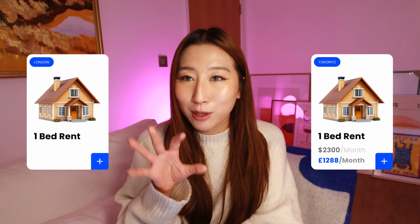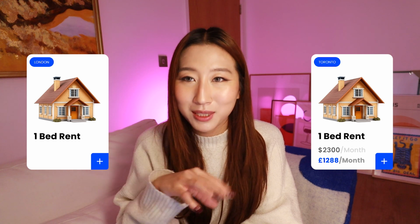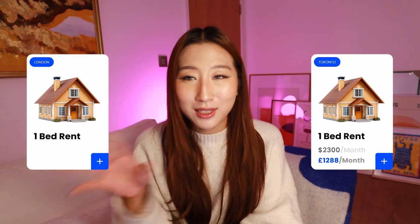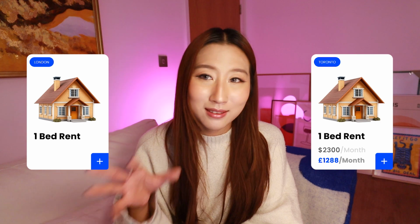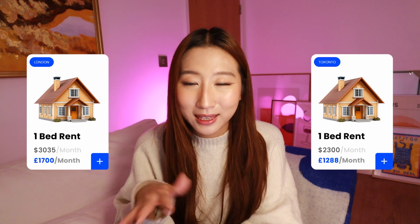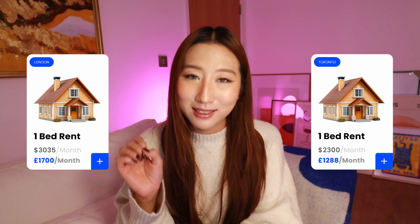But if I were to find the same flat in London, it would be so much more expensive. But I would say that is not a fair comparison, because if you're living in London, you're not going to be paying that much to live in a brand new flat. That's just not realistic. So I would say a typical 1-bedroom flat that a young professional would rent is probably around $1,700 to $1,800-ish. So I think that would be the comparison. So rent is about 32% higher in London.